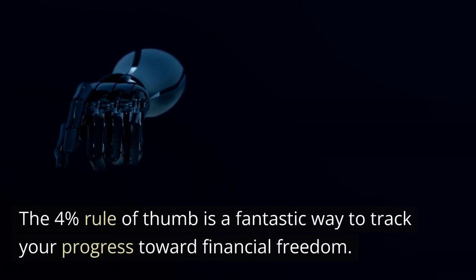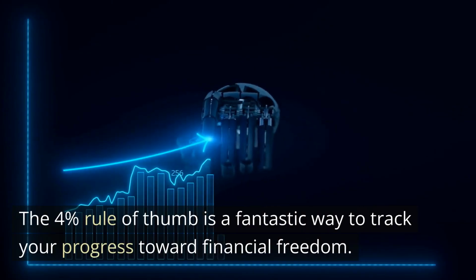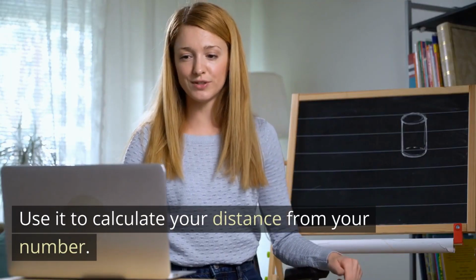Right? Guys, that's it. The 4% rule of thumb is a fantastic way to track your progress toward financial freedom. Use it to calculate your distance from your number.